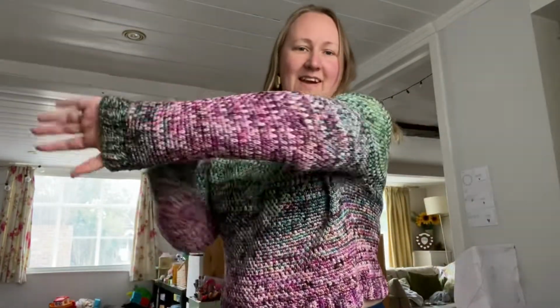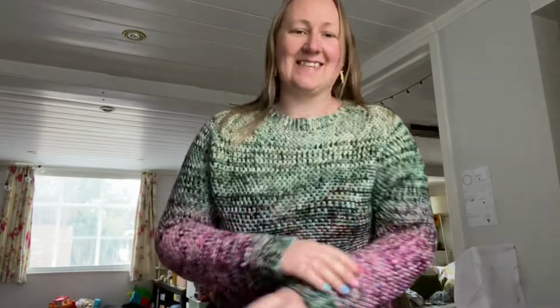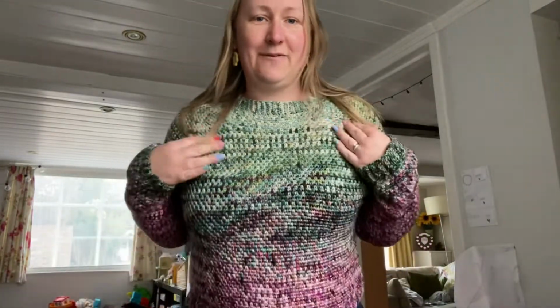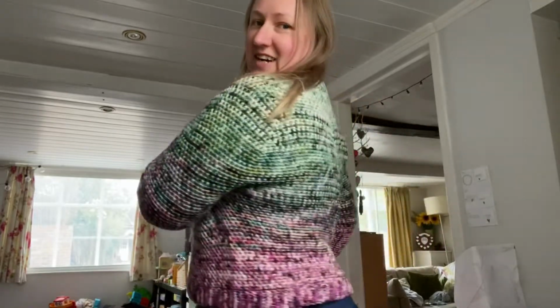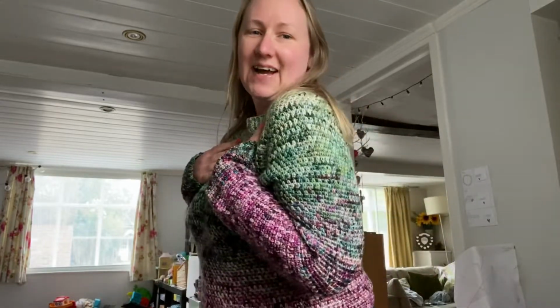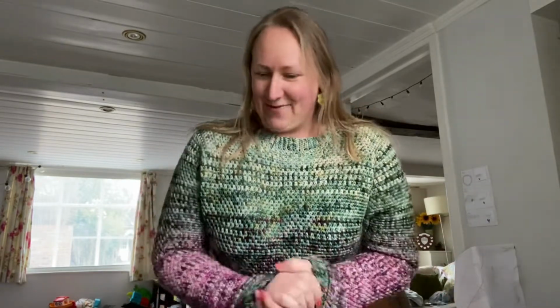So yes, I am beyond ecstatic and thrilled with this sample. I love how the fade turned out. It's gorgeous. It's a crop style sweater, probably doesn't really go with the jeans that I'm wearing today, but it is so pretty and I'm so thrilled with it. So thank you very much, Gwen. I absolutely love this sweater and it fits beautifully as well. So that was one exciting delivery.